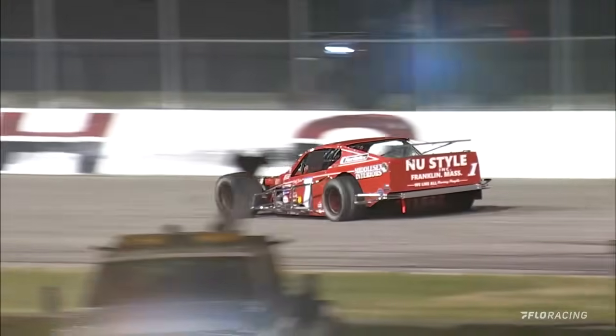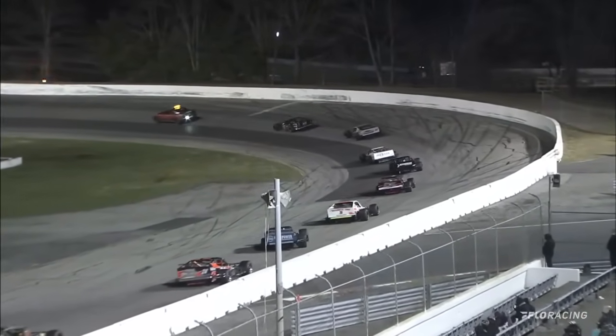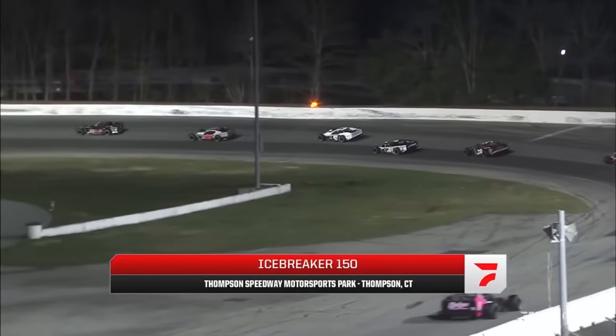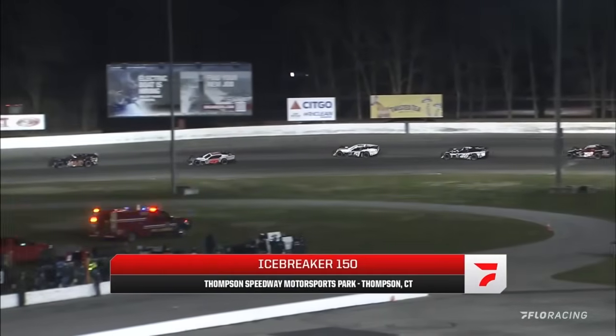Just want to update on the Austin Beers. You can only take 2 tires on pit lane. He's the only driver to come down and have 3 tires. That might have been their one and only stop of the race today. We'll see as it all plays out. We're nearing the halfway point on the Icebreaker 150.